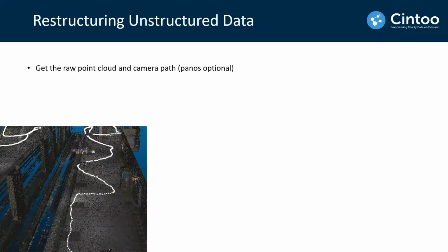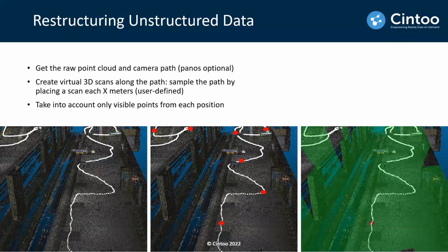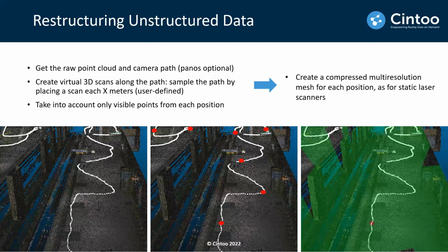What we get first is your unstructured point cloud and camera path. Panoramic images are optional because not all those devices will capture images. Then we sample along the camera path, and the user decides: I want a 3D scan every 2 meters, 5 meters, 10 meters, it's your call. For each sample, or each 3D scan created, we compute which points are visible from these exact vantage points. Then we create a bubble view on which we apply the same multi-resolution compression technology and meshing technology that we have for static scanners.